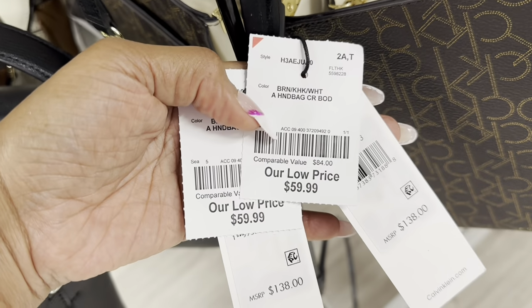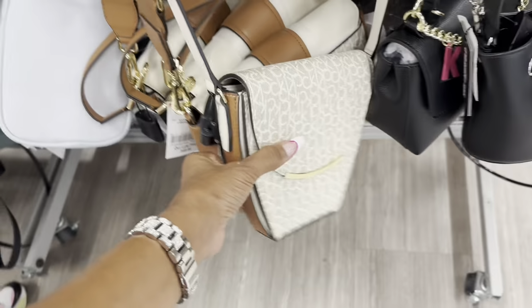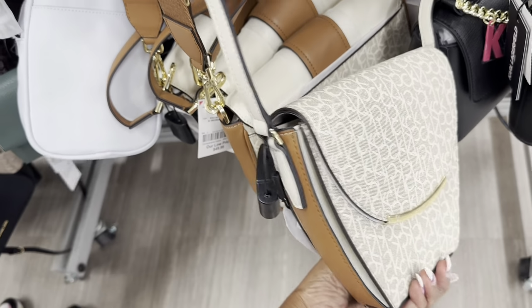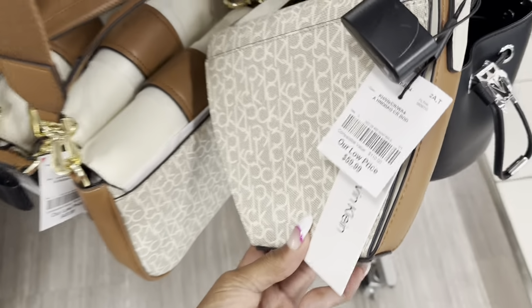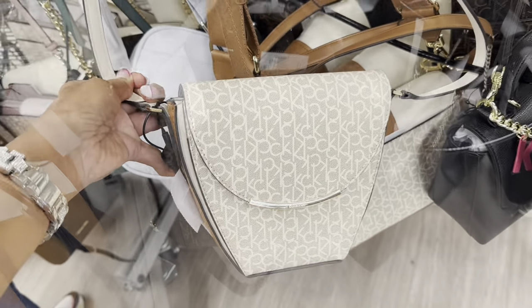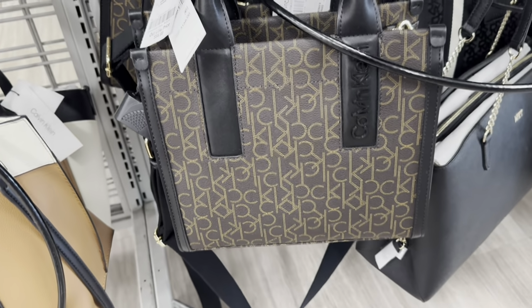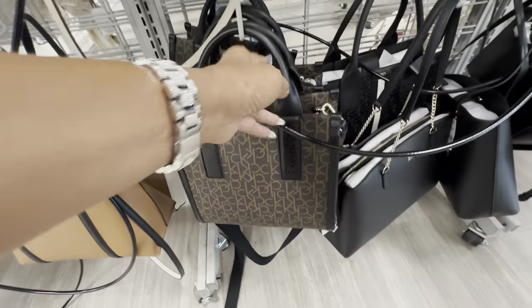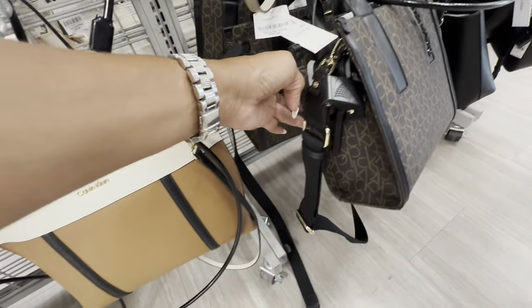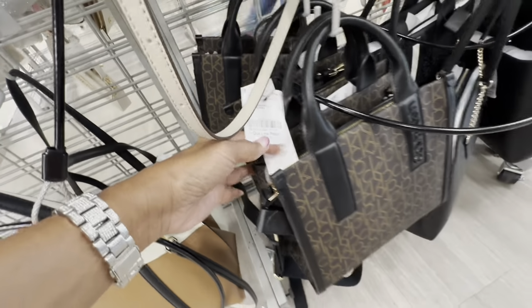Okay, it is $60, retail $138. This Calvin Klein is new to me too. This is a cute shape, vanilla and luggage. And this is $60, it has a pocket in the back. This is nice. So this is a nice Calvin Klein too, right? The black and brown. And these top handle, zip top. I don't want to move it around too much, a web strap. And this bag is $65.